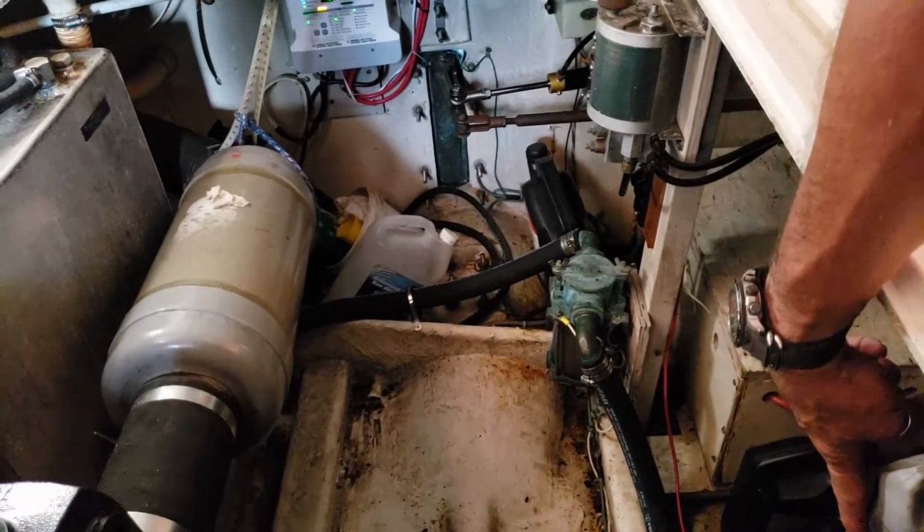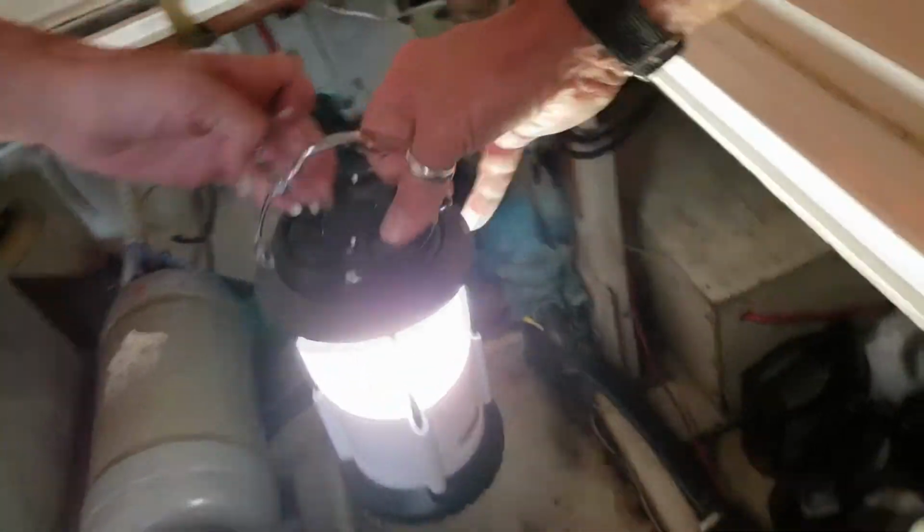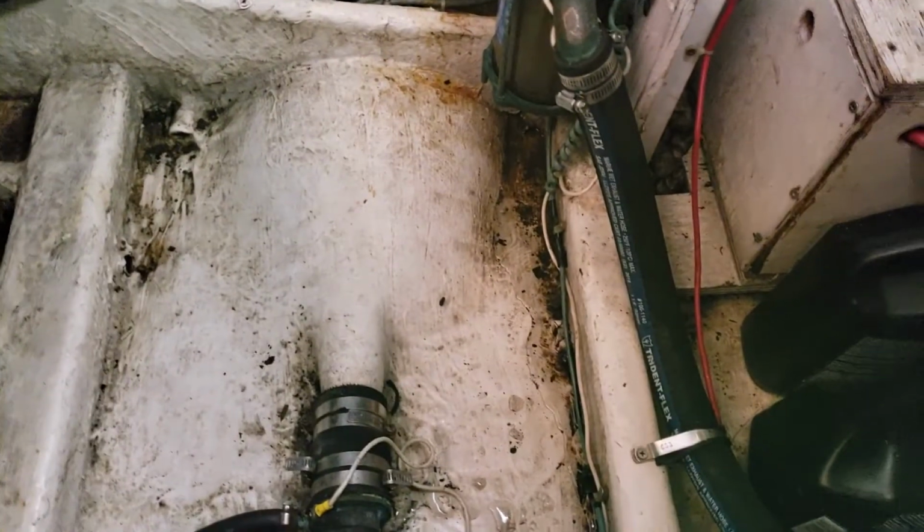Yeah, I see there's still a pad down there. So you can take that and go down and have a better look if you like. And I see there's still water in there, eh? Yeah, but he says that's normal. Coming through the seals?